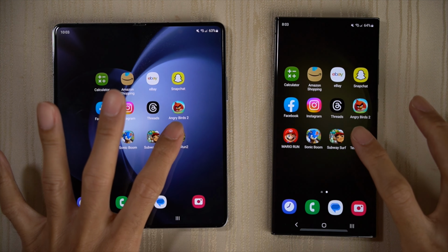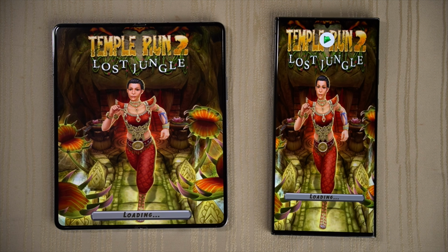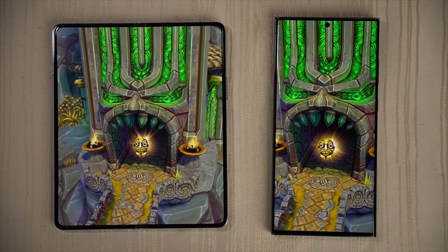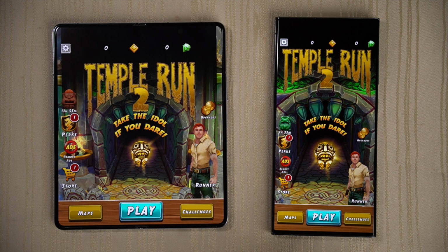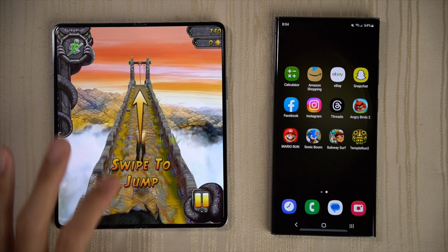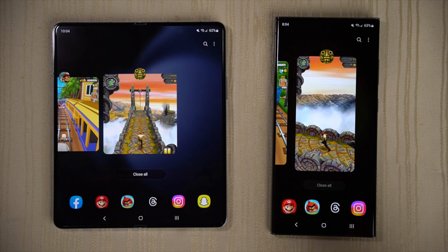Temple Run 2. Let's see what happens here. Loading on both phones. I don't know, man. All right, I'm gonna let this run and I'm gonna see which one's faster. Let's see. Ooh, a little bit faster on the S23 Ultra, but again, not a big difference here with the Z Fold 5 right behind. I don't know, man. They're going back and forth. Whoops. Oh man.